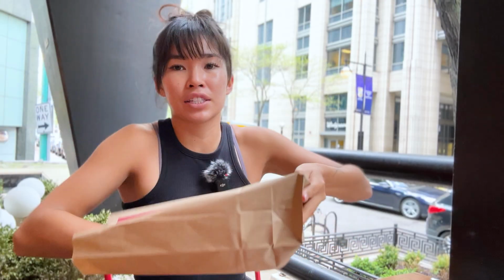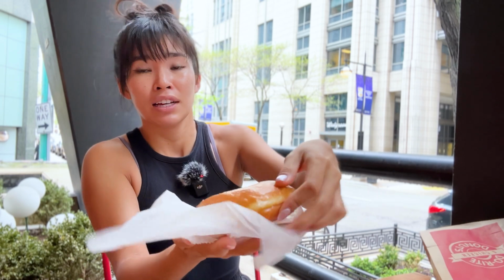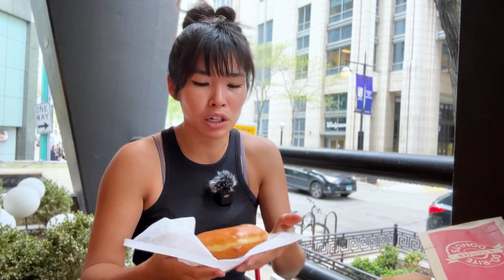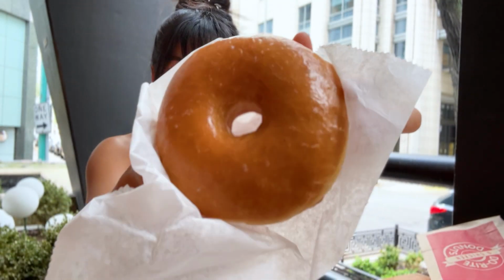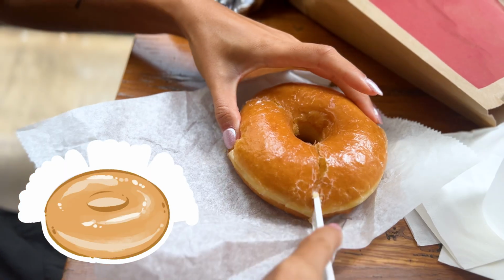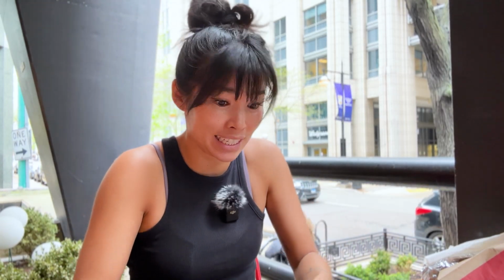All right, next up we got the vanilla bean donut. And again, the guy said that by statistics, this is the most popular right next to the old-fashioned buttermilk, but I'm not really into old-fashioned donuts, so the vanilla bean glaze it is. Chicago's truly living up to its name, very much the Windy City.